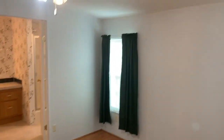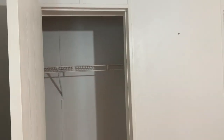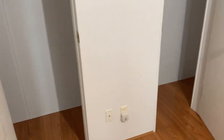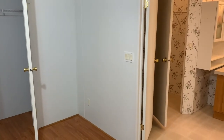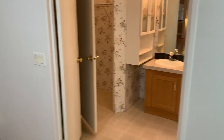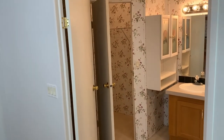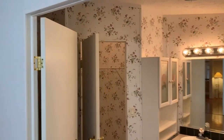Once again, this is the large bedroom. I would say this is probably the master bedroom area. Two closets on the left there, good size. And then adjacent to that is, of course, their master bathroom, which has a large walk-in closet there as well on the left. We'll take a better look at that in a minute.